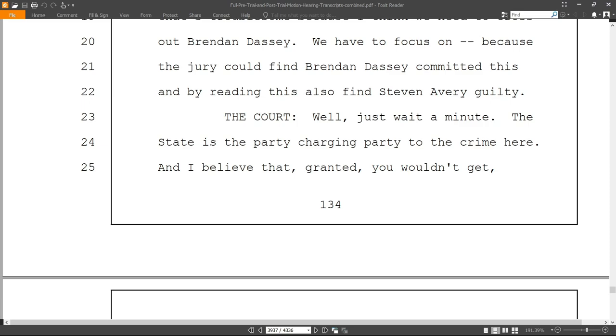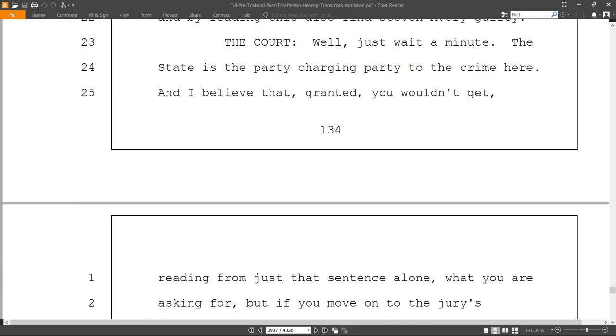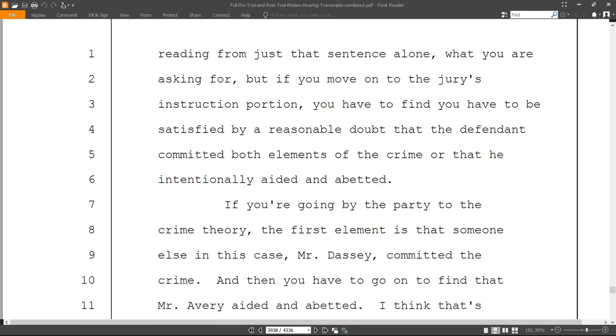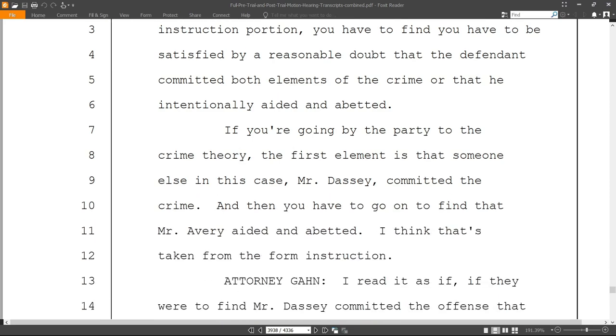The court: Well, wait a minute. The state is the party charging the party to a crime here, and I believe that, granted, you wouldn't get a reading from just the sentence alone of what you're asking for, but if you move on to the jury's instruction portion, you would have to find that to be satisfied beyond a reasonable doubt, and that the defendant committed both elements of the crime or that he intentionally aided and abetted.